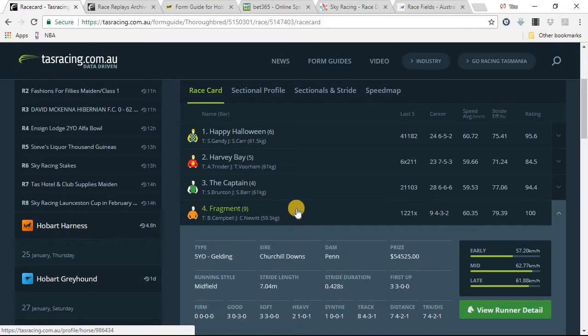Must admit, with the hot weather today, I'm a tad concerned that the track might bake a little bit and favour speed runners. But it looks like a ton of speed here with the Captain and Happy Halloween. So even though he's drawn out wide, I'm not entirely perturbed by that, as he should be able to work forward and slot in about 4th or 5th as the gaps should open up in the field.